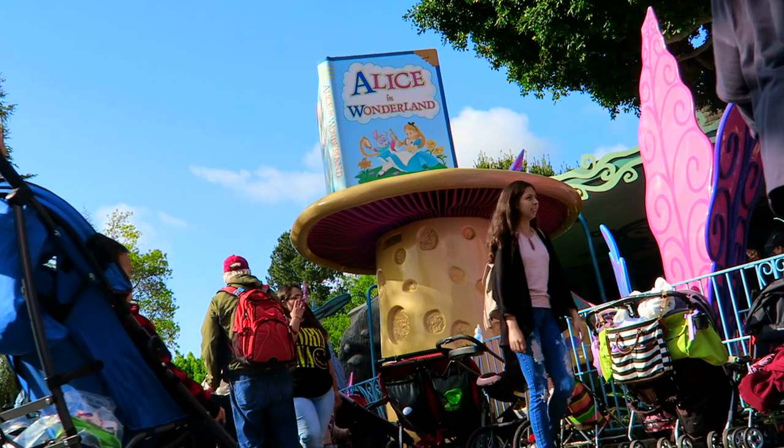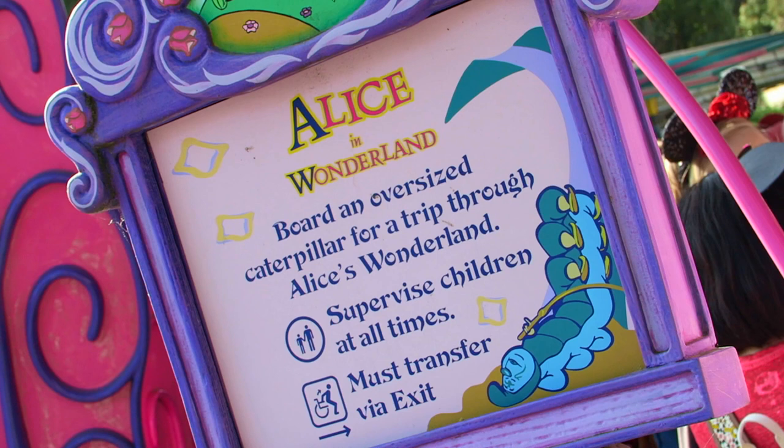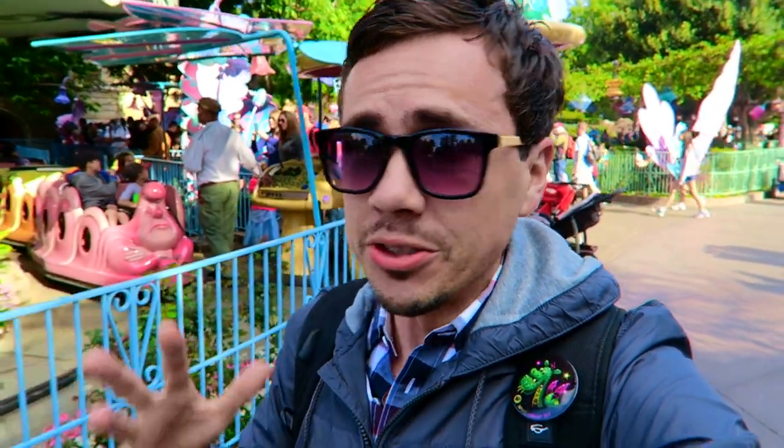This big mushroom right here, this was the original ticket booth for Alice in Wonderland when Disneyland actually had tickets per attraction. They don't do that anymore, thank God. That would be a disaster.